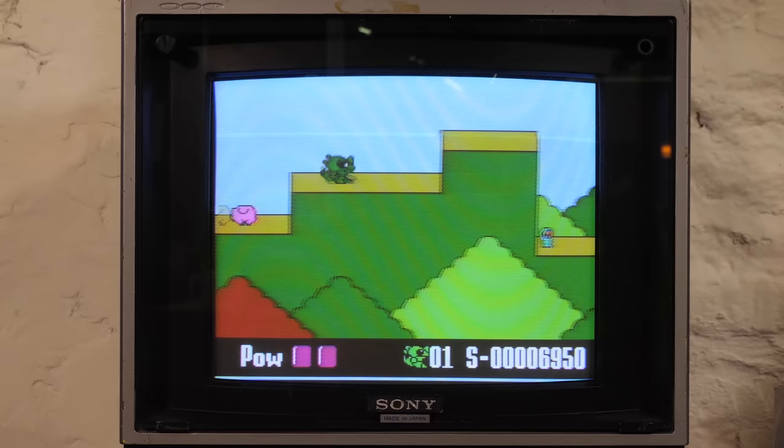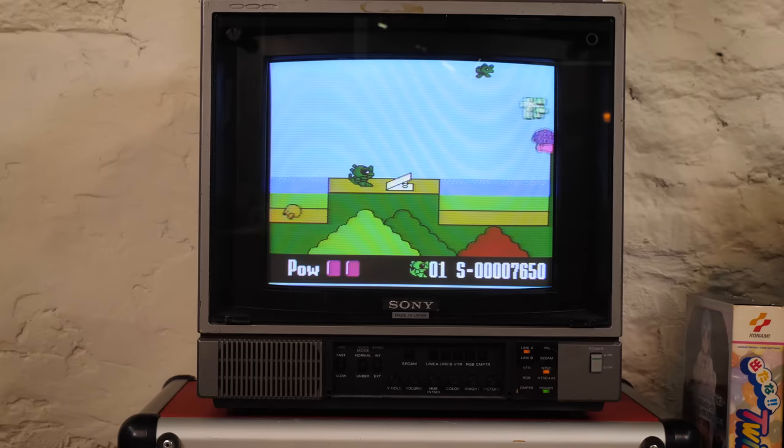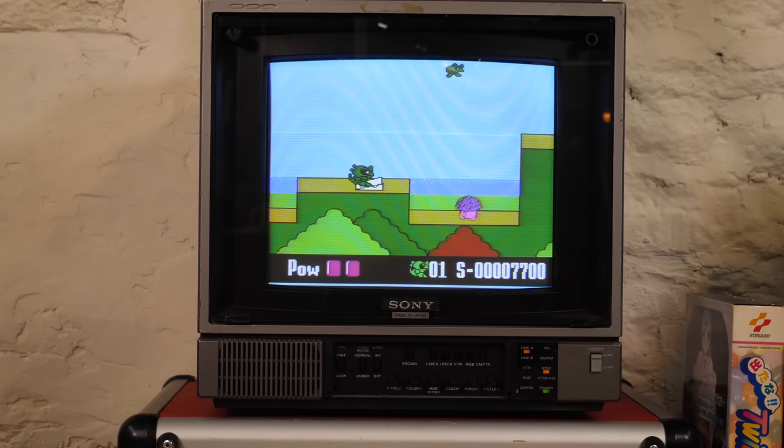The monitor, by the way, is a batch of ex-BBC broadcast monitors which originally resided in BBC Television Centre in Shepherd's Bush, which is a really nice bit of history. We've got a stack of them we picked up recently.